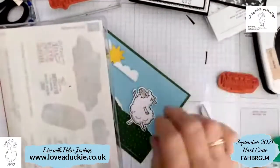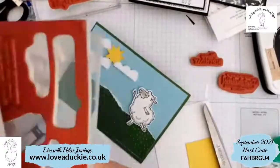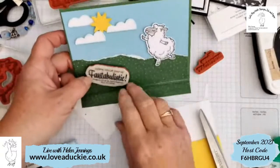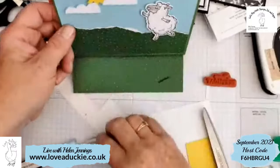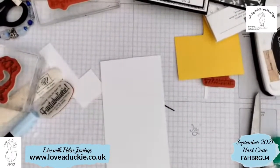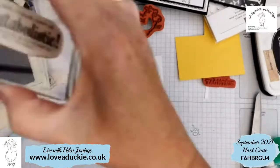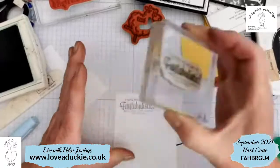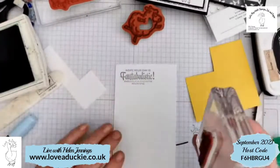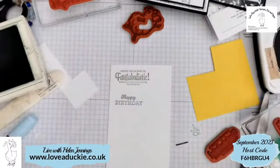I am going to use one more stamp that I wasn't planning on using. And I won't worry about putting the backing on it right now. I'll do that in a bit. And that's the happy birthday, because I think what we'll do is we will have hope your day is fantabulous just here, and we'll have a happy birthday for our stand. And I think we'll bring in some garden green ink. Hope your day is fantabulistic. And let's have a happy birthday.